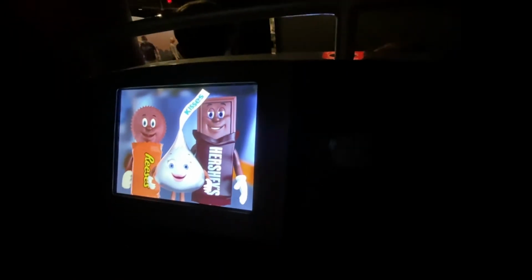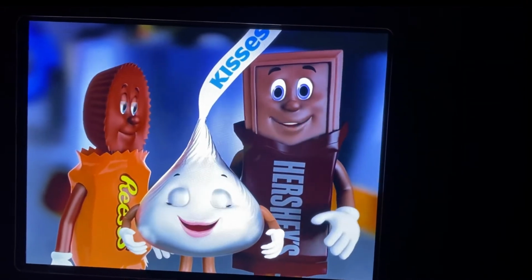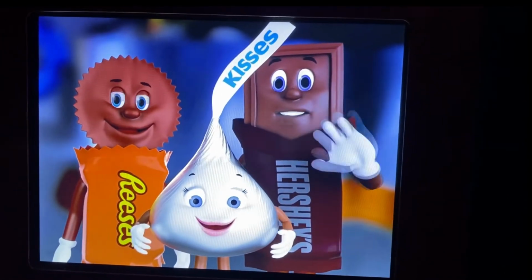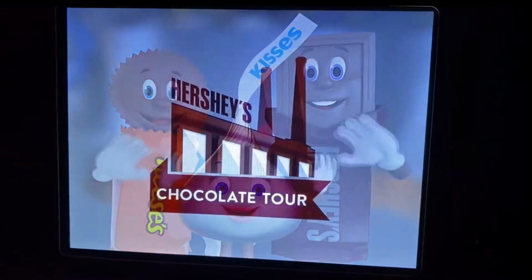Well, now you know the hard work, pride, and joy that goes into making every piece of Hershey's goodness. Please remain seated until the door opens and watch your step onto the moving platform. And enjoy the rest of your day here at Hershey's Chocolate World. So long, everyone. Thanks for coming. Bye-bye.